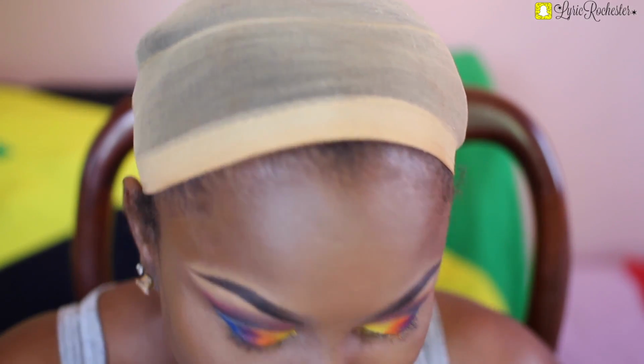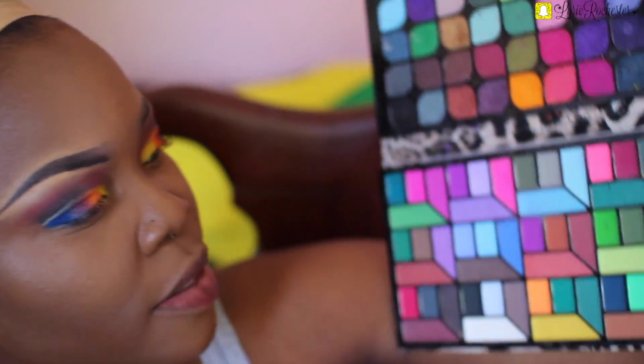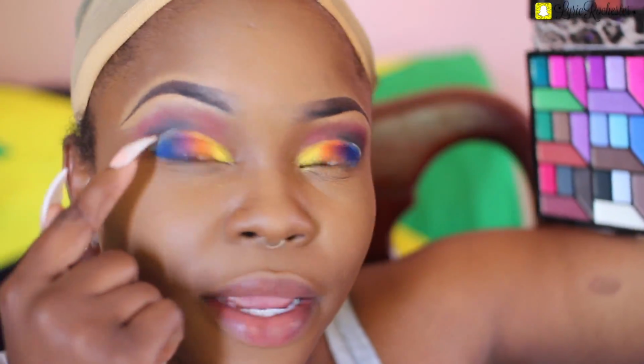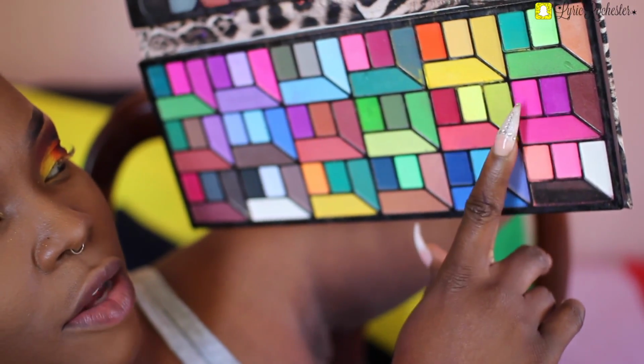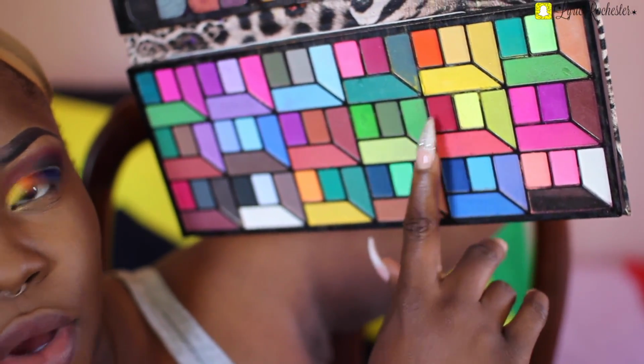So for this look I am completely winging it. I have no idea what I'm doing. So that's why I haven't been showing you what I'm using. But I have been using a mixture of colors. I went in with the burgundy here. I went in with this color here, then this color and this color. So I went in 1, 2, 3 colors.